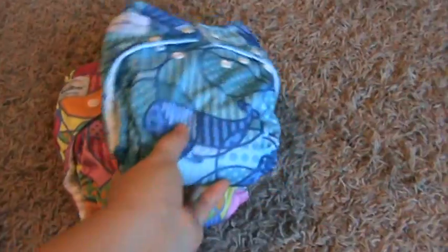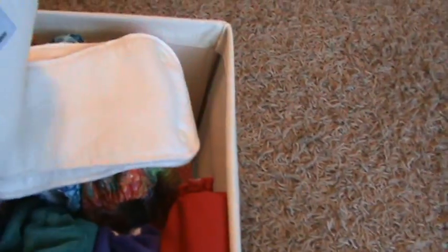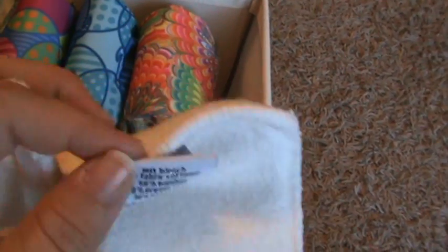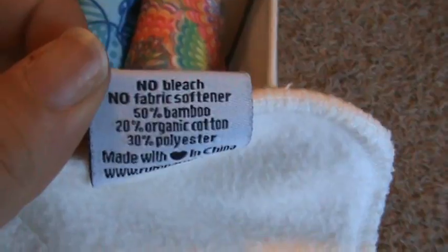But that's our stash. That's what we use, and then we just have some extra things to insert that I have stuffed in here. This is a 6R soaker by Rumparoos, and I think this is the bamboo one. Yep, bamboo and organic cotton, extra little inserts. So that's what we use.